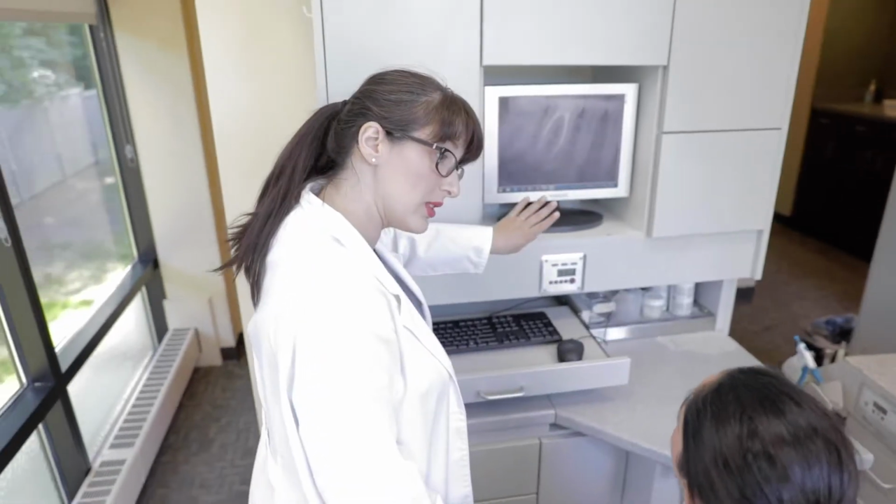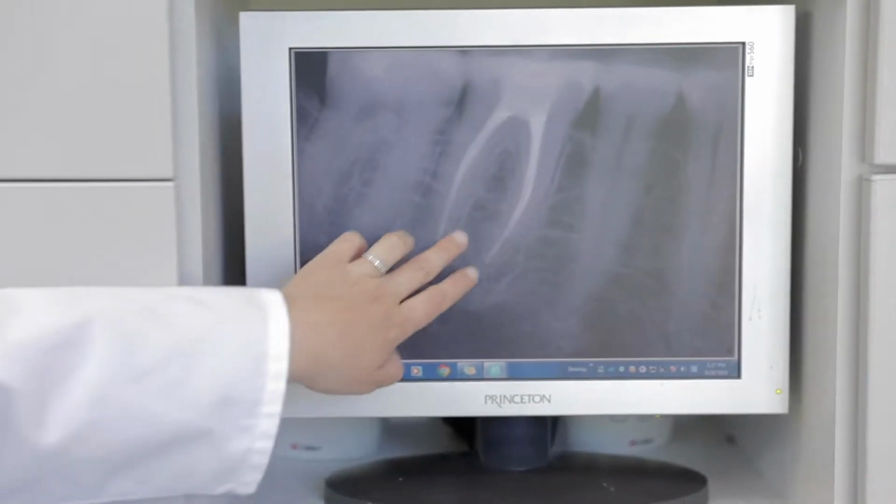When a patient presents in my chair, we do an evaluation, we confirm the diagnosis, and we confirm if the root canal treatment is the best option. If it is indeed determined that it's the best option, then it's always better to preserve your own tooth rather than extract it.